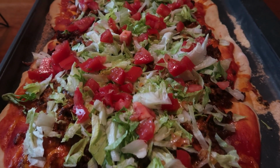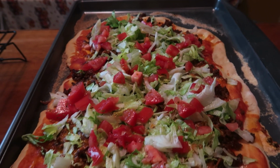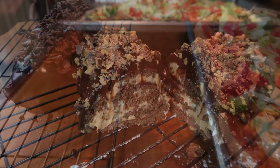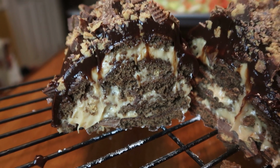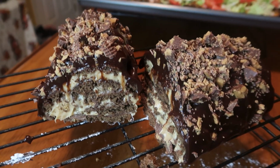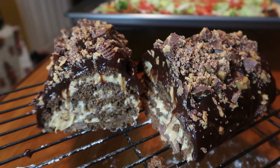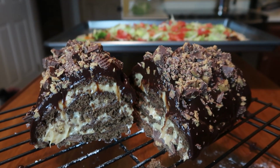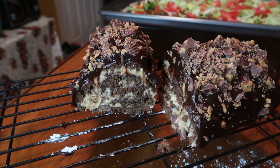All right, so here is dinner at our house tonight. Taco pizza, and this is the Reese's cup cake roll. We'll give you a Reese's cup on the inside. It tastes divine, but I need to improve the recipe, and then I'll share it with you guys.